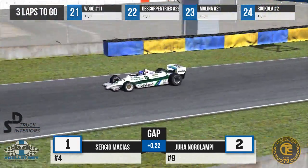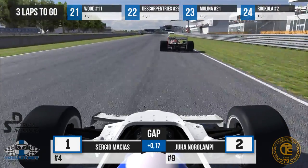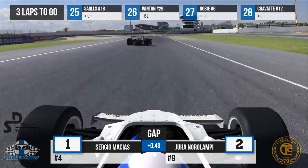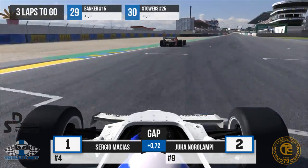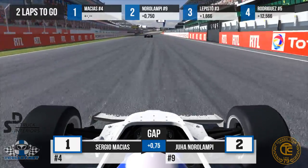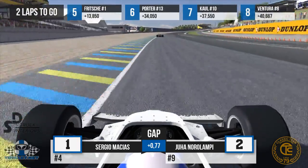It all depends how close Juha can be before the last lap. If he can just get alongside before Mulsanne or Indianapolis, get the pass done, I think that's it. But if not, well, I think that's it. And he loses a lot of time. Sergio has a lot of trouble in the slow sections in this latter part of the race compared to Juha.